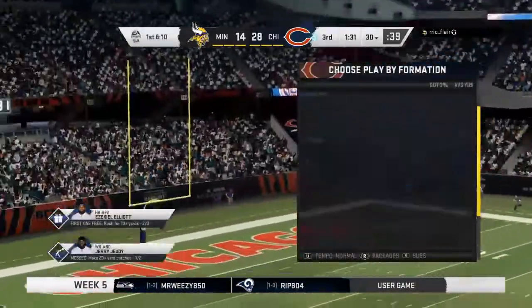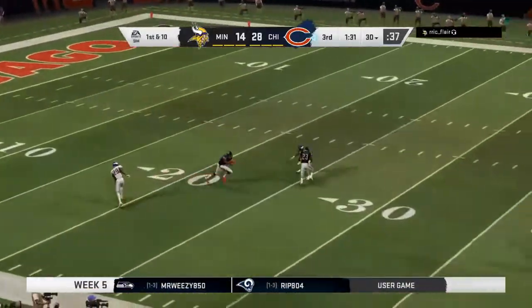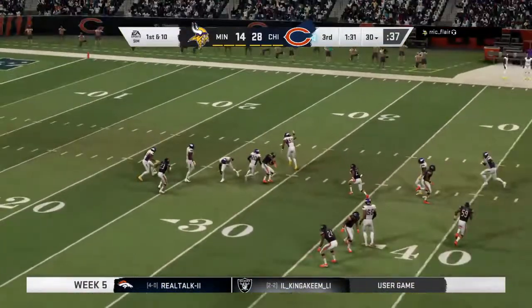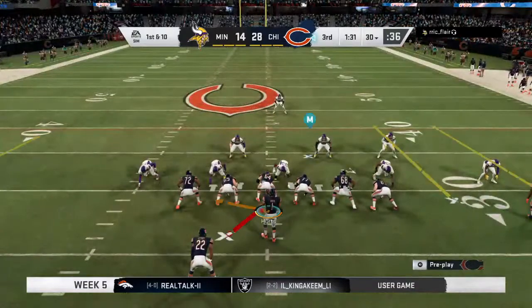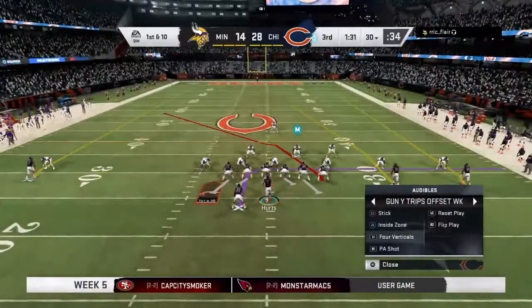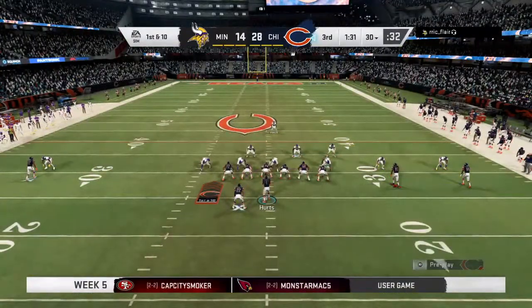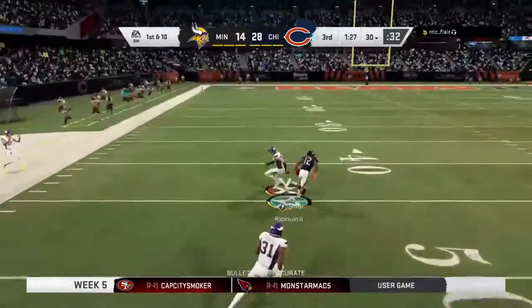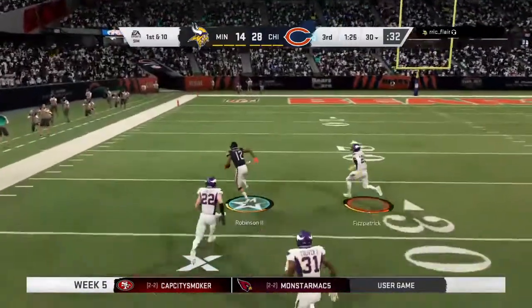The Bears take over 1st and 10 at their own 30-yard line. The Bears offense ready to go for their next drive. And following the interception, just any interception, are you a little bit more cautious when you start that next drive, or no, you just throw that out the window?